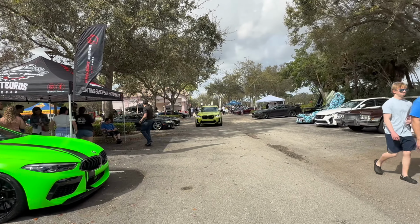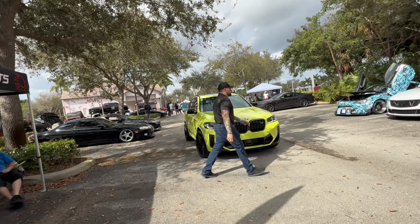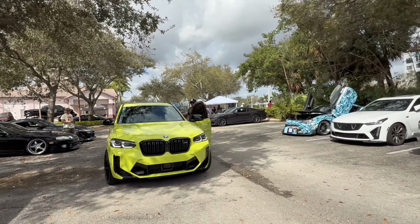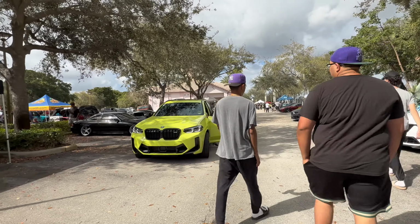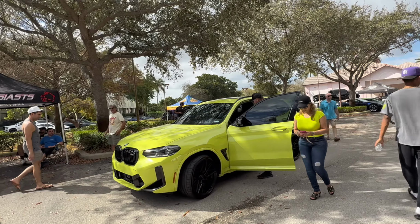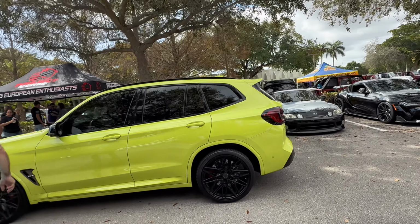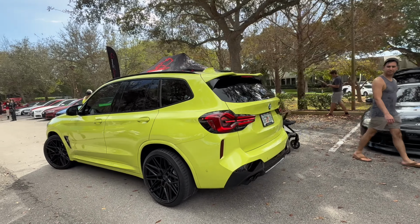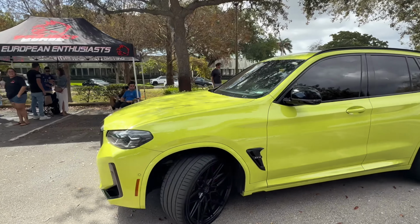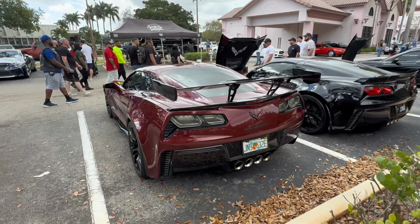And then we have a Sao Paulo yellow X3M Competition. This is the LCI. I used to want an X3M before I got my G80, but it just doesn't make sense because the G80 just holds value better on gas. So just looking at it from a value standpoint, the G80 made more sense than this, but these are very cool cars. Nothing bad to say about them. And where else are you going to get an SUV that can run a 9-second quarter mile with a tune and downpipes?